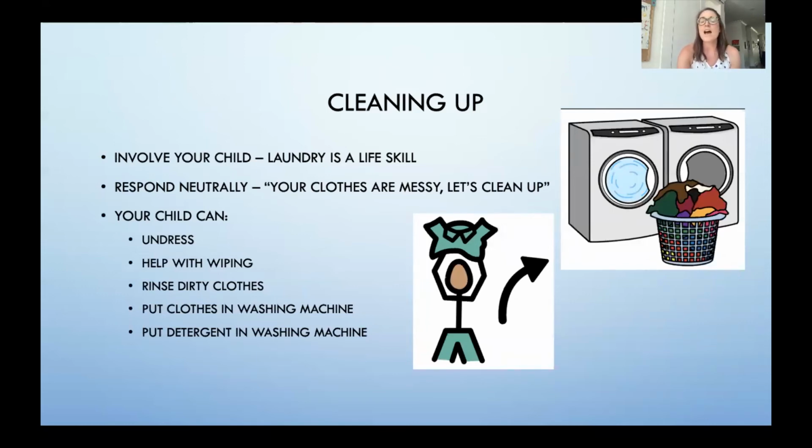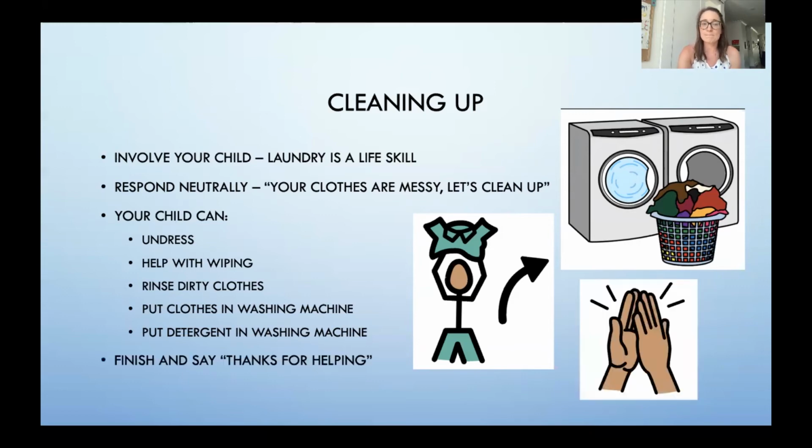You get the idea. It's a great chance for them to start some of those other sequencing tasks and steps that we would be working on as they get a little bit older. So why not build that foundation while we have the opportunity? We can finish up by saying thanks for helping and move on. We'll go back to that toileting routine that we have in place, and they'll do another toilet visit as planned or as scheduled according to what we've set up with your child.